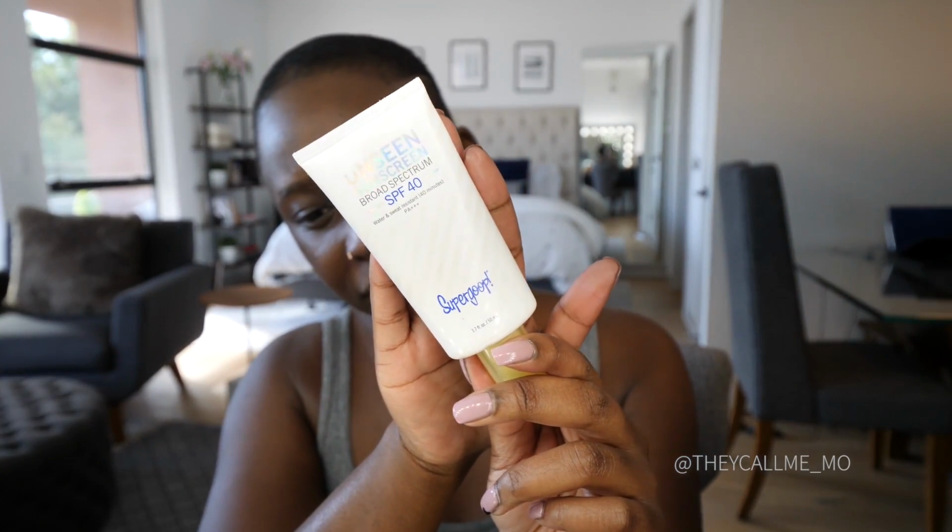So my sunscreen is the Supergoop Unseen Sunscreen in SPF 40, and this is what it looks like. So I put this on. It's just like a little lightweight gel type of, not moisturizer, what am I trying to say? A lightweight gel sunscreen that looks like this. And it's super lightweight and undetectable, and I love it.